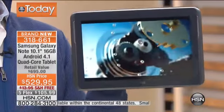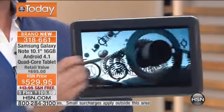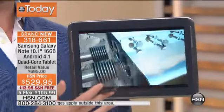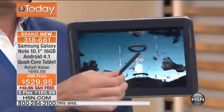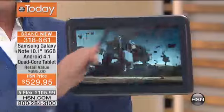People ask me all the time, Aaron, what's the hottest thing on the market? And I always say tablets. They say, well, what's the hottest tablet? This tablet is unlike any other tablet I've ever seen. And it's not just a stylus. You might think, oh, that's a stylus. This is called an S Pen, and it's something totally different.